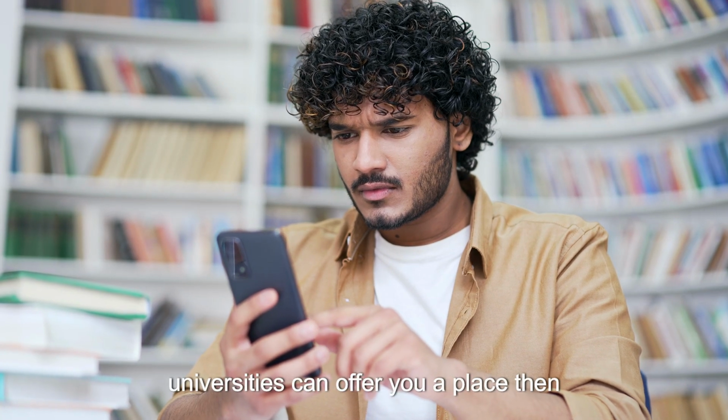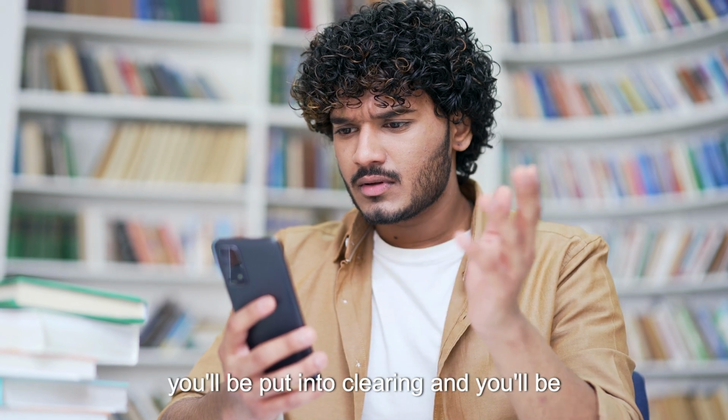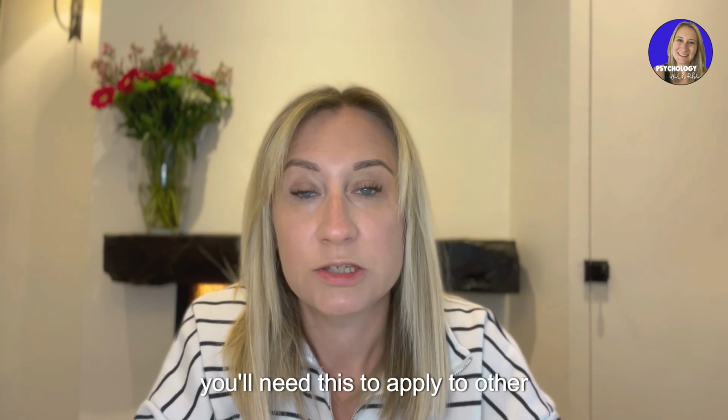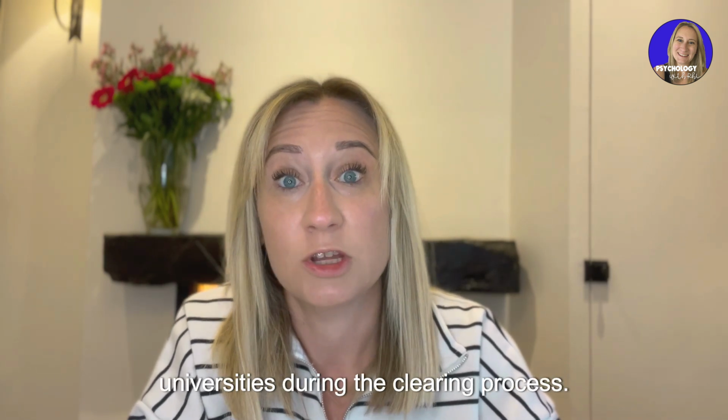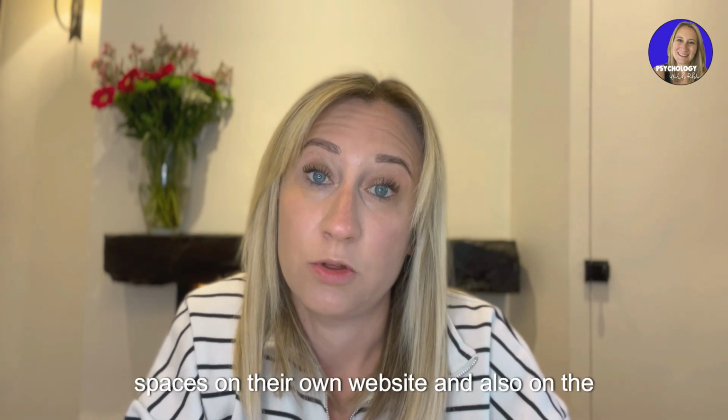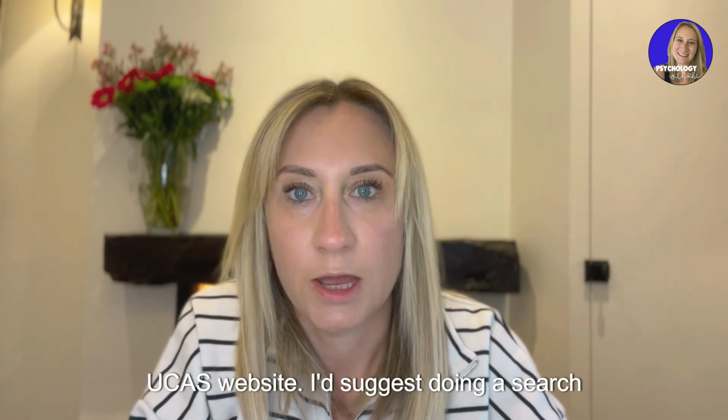apply to you. If neither your firm or insurance universities can offer you a place, then you'll be put into clearing and you'll be allocated a clearing application number. You'll need this to apply to other universities during the clearing process. Each university will publish their clearing spaces on their own website and also on the UCAS website.